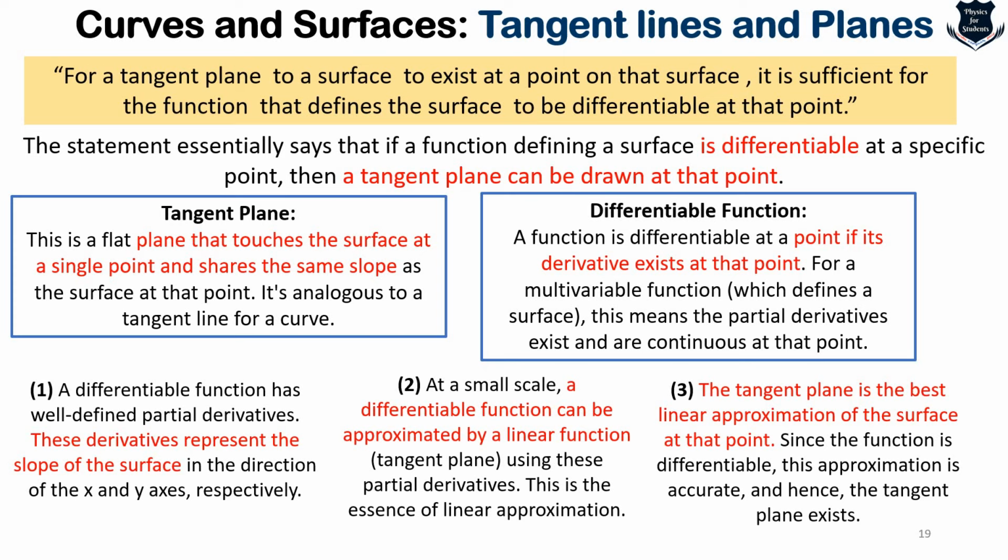The third conclusion that we get is that the tangent plane is the best linear approximation of the surface at that point. Why? Because since the function is differentiable, this approximation is accurate, and hence we can say that the tangent plane exists.